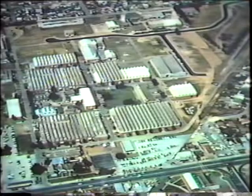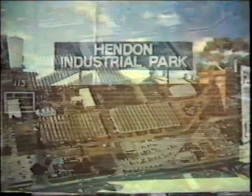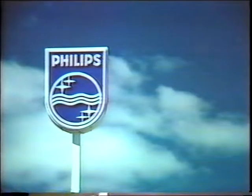Hendon Industrial Park started out as an ostrich farm in the 1890s. In the 1940s, it was used for the war effort. Then, Philips Industries used it to produce electronic and electrical goods. And the present owner is converting the many factory buildings into a modern industrial village.